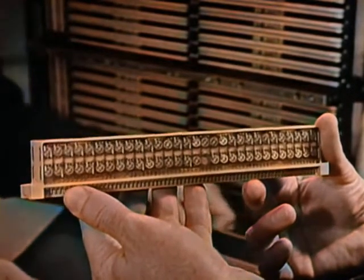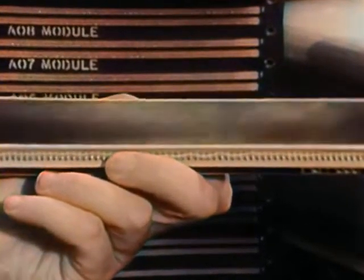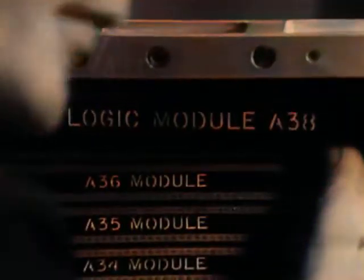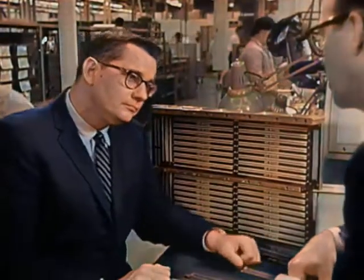Well, no, there's one more stage, John, and that's the potting of the module. What do you mean by potting? Well, the potting is this plastic coating that provides a covering for the wiring and the components. Now the module is ready to be plugged into the logic tray assembly. That's number 38, and there are all these other modules, too, that might be a little different. That's right. But what about the memory modules?